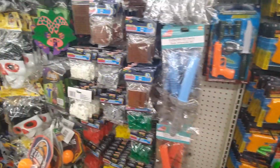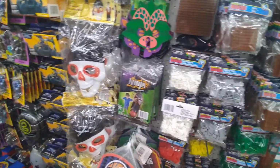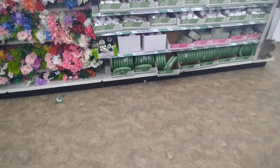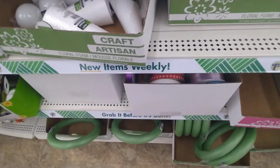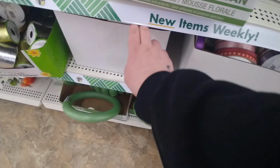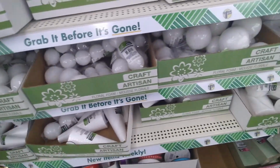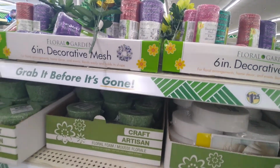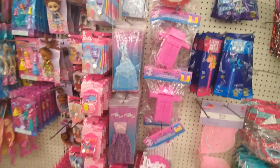Not seeing too much new in the toys. All right, so let's move along here. All the foam stuff. Wreaths and so they have a ribbon here. All kinds of different ribbon. Some deco mesh. Look, they have an umbrella for the little beach set like I showed you guys the other day. That's cute.